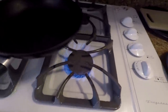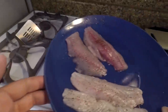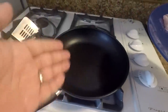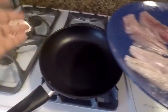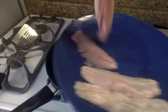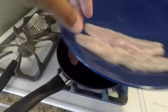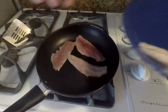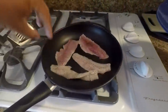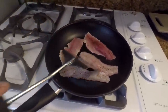All right, we're about to start cooking now. Fire's on high, we got the fan going. This seems to be a non-stick pan. I don't really have oil, right? So that's why it's fundamental to have a non-stick pan here. We're just gonna put the fillets, banded rudderfish, striped sea robin. We're just gonna cook them like this and see how they taste.